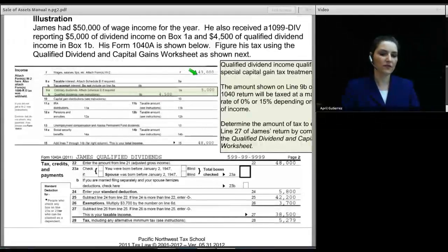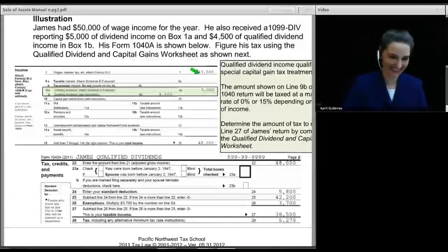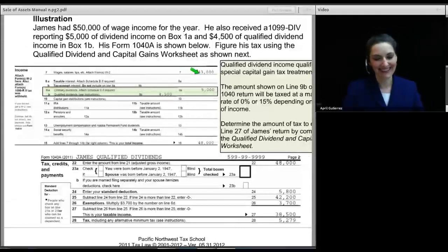Wait a sec, this says 43. This is supposed to be 50. I've already found the first typo in the manual without realizing it. Okay, so his wage income is 43, folks. All right, so his wage income is 43.